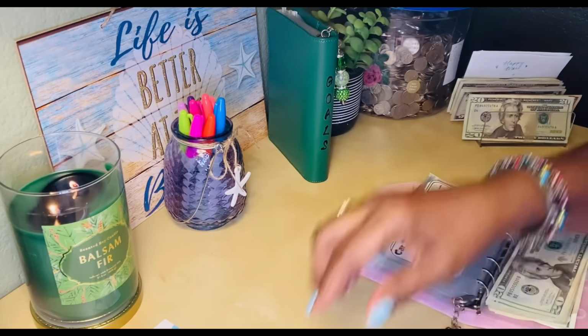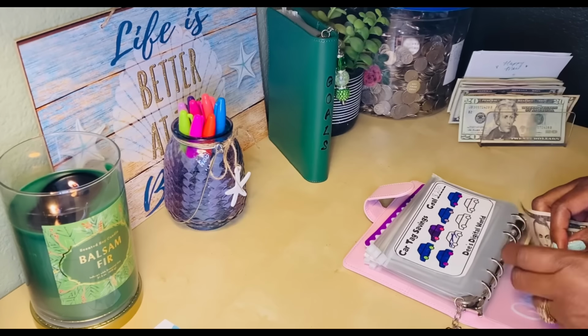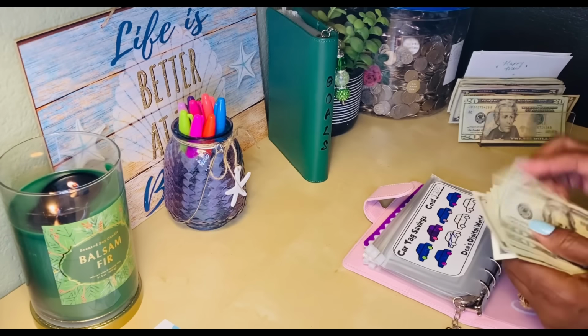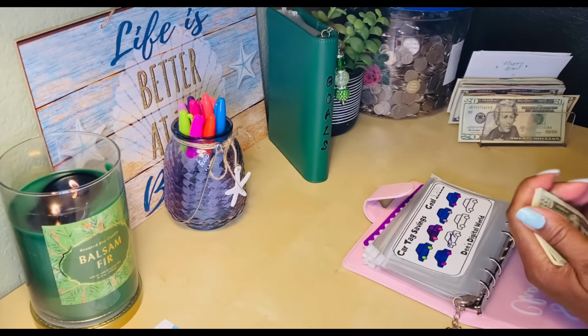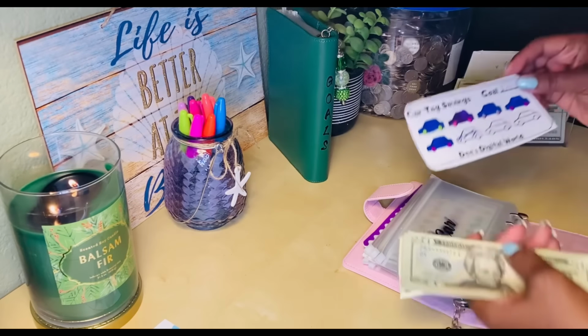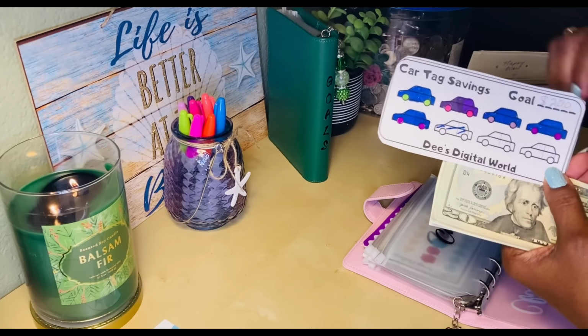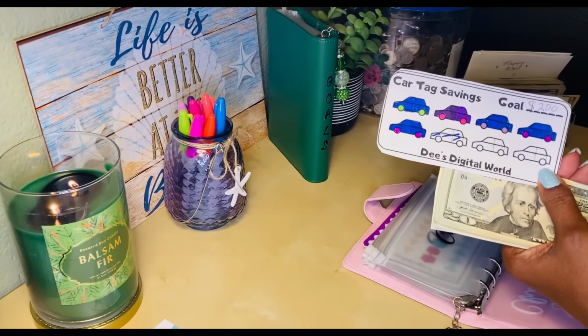Color it in later. And this will help boost my car tags that are due at the end of May. And so this is May, so I have 3 more cars. I finished this one, so that's $50. I'll be able to get those in time.